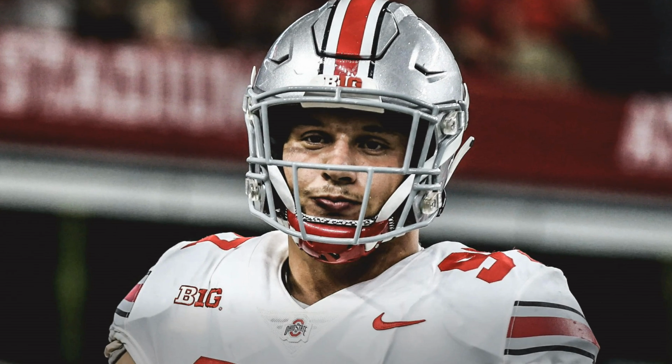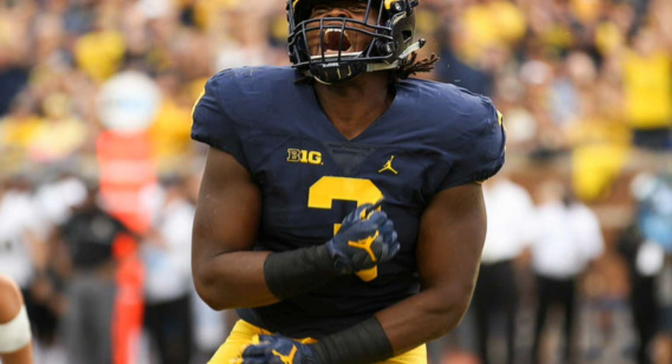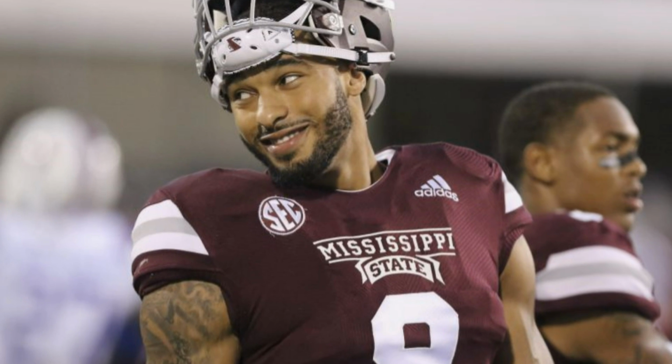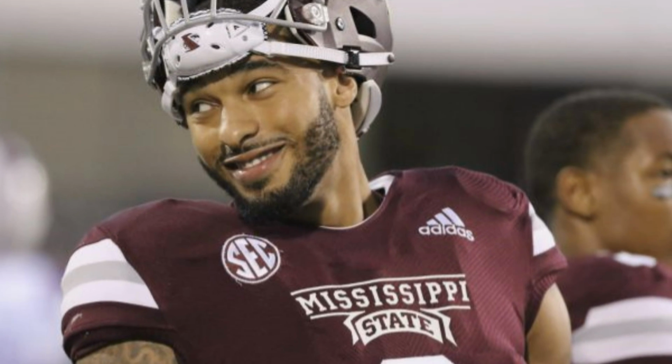This year's NFL draft is loaded with pass rushers and game wreckers at the edge position. It's Mitch of TheBottomLineView here to give you my top 10 edge defenders in this year's NFL draft.